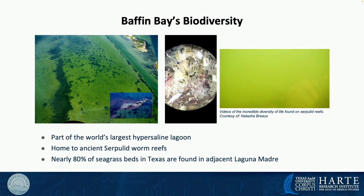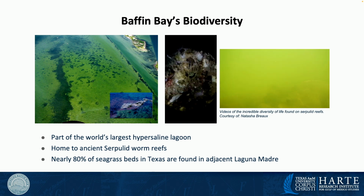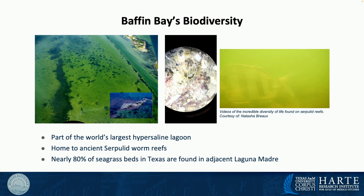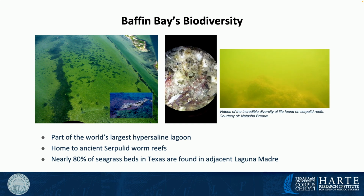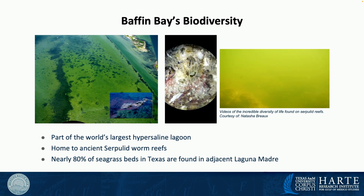So if you watch that video on the side, it's a little bit hard to see, and part of that is just because Baffin Bay has very pigmented water most of the time. I think it's frozen now, but that is a video of some of the diversity of life that you can see that live in the serpulid reefs in Baffin Bay, and those are amazing fish habitats. They're the same type of worms that you see if you go to the beach and you find rocks with little worm casings on them, but this specific species is very unique to Baffin Bay and found in only one or two other systems in the world.